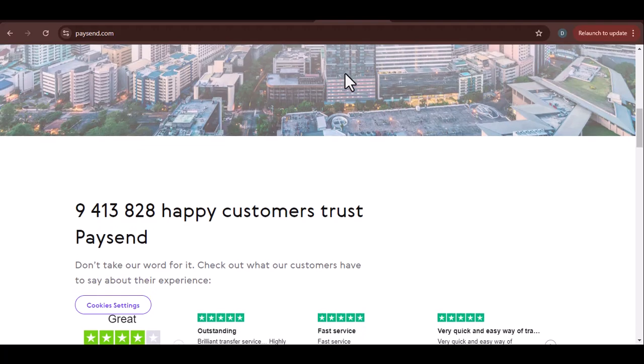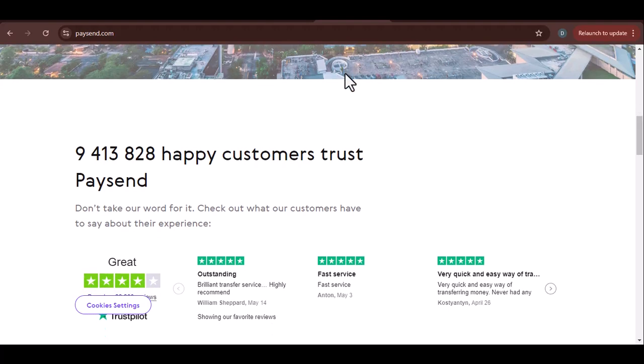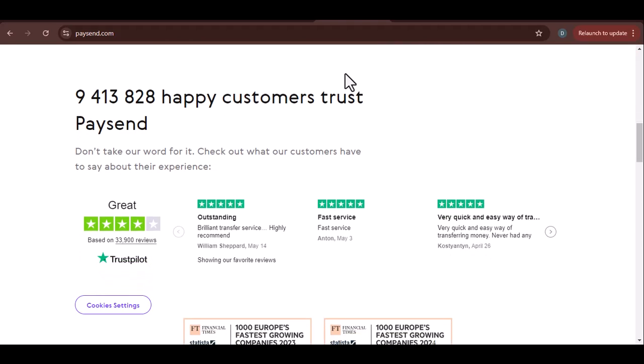Sending money to Nigeria with Paysend. Supported methods. Paysend offers various methods for sending money to Nigeria, including bank transfers, card payments, and cash pickups. The most convenient method for you will depend on your personal preferences and the recipient's location.